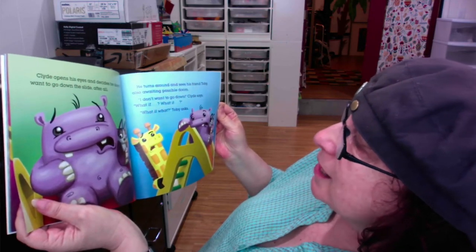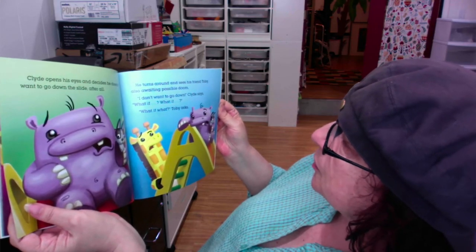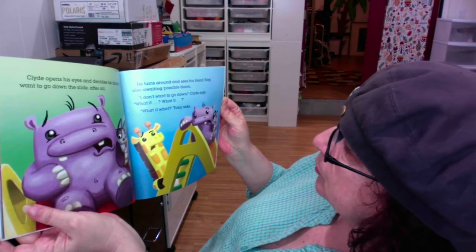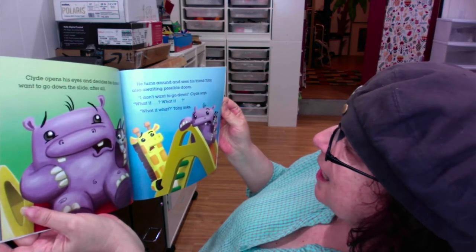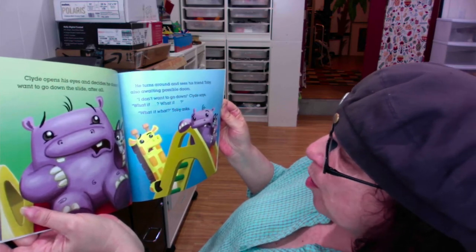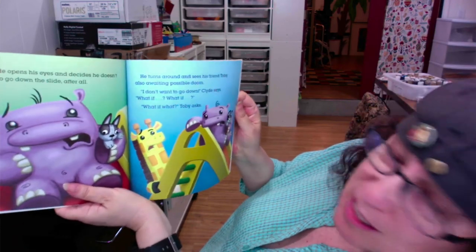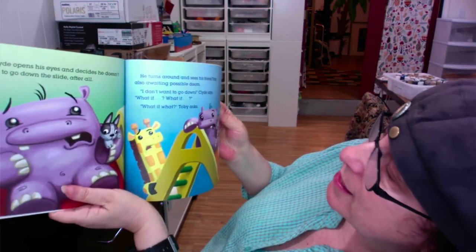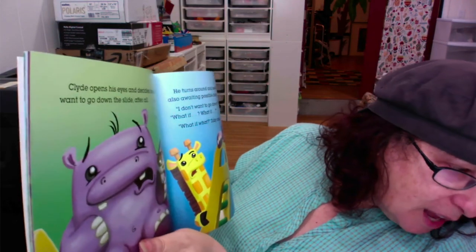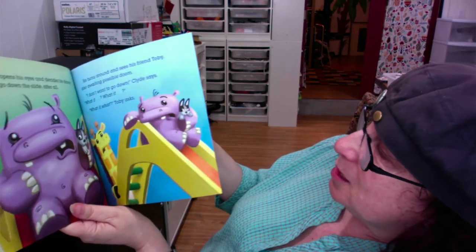Clyde opens his eyes and decides he doesn't want to go down the slide after all. He turns around and sees his friend Toby also awaiting possible doom. "I don't want to go down," Clyde says. "What if, what if, what if, what if, what?" Toby asks. And so this must be the second book because we met those other characters and Clyde goes to school. And I'm not going to read any more.